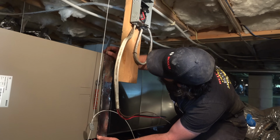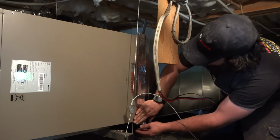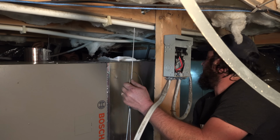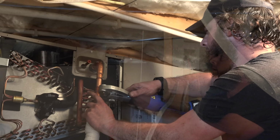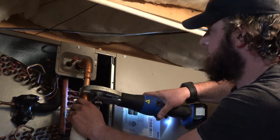From a little bit of a technical standpoint, it's an amazing system. It's very sophisticated. It seems extremely easy to work on, though, and it's a great looking unit, and I like to have it sit outside my house.